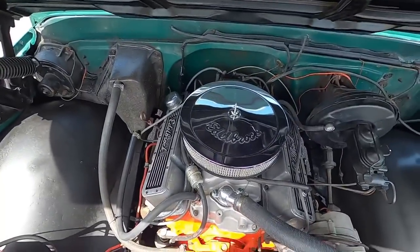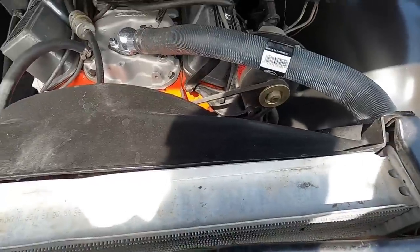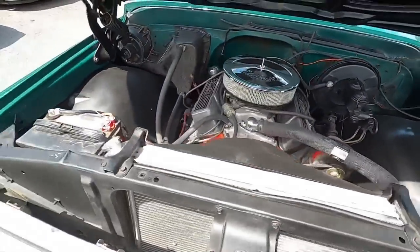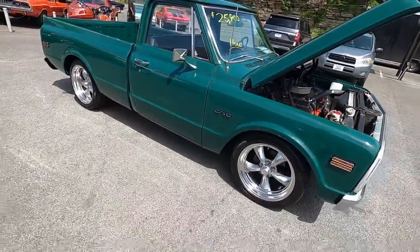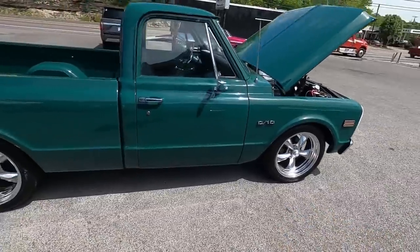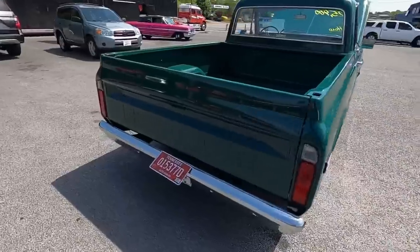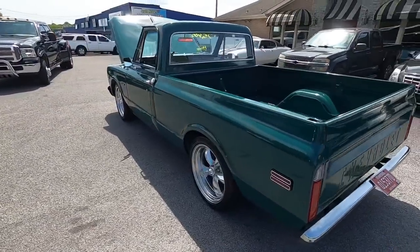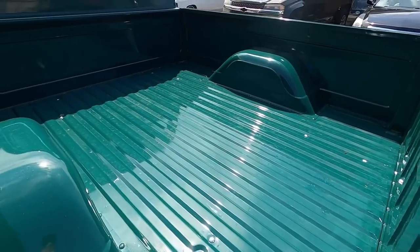Up under the hood here is a 350. It does have power steering, aluminum radiator, power brakes, and this motor actually runs nice and smooth. Very easy to start this morning. The paint job on this one's beautiful. It has aftermarket American Racing rims, disc brakes in the front, drum in the rear. Pretty decent sounding exhaust. The bed in this one is nice and clean.